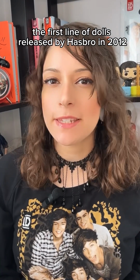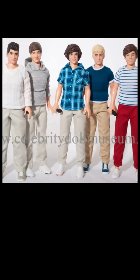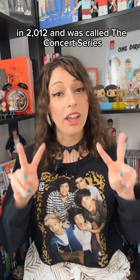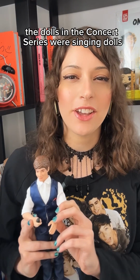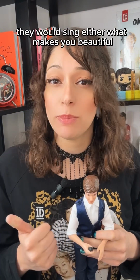The first line of dolls released by Hasbro in 2012 featured the boys in their outfits from the What Makes You Beautiful music video. The second range from Hasbro came later that same year and was called the Concert Series, and saw the boys dressed in their outfits from their first Today Show performance in March of that same year. Also excitingly, the dolls in the Concert Series were singing dolls, so when you press the button in their belly, they would sing either What Makes You Beautiful or One Thing.